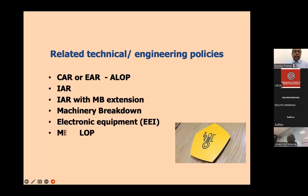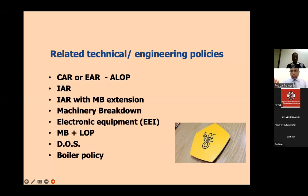Electronic equipment insurance, then MB LOP. You can also have machinery breakdown together with loss of profit. That's quite normal as well. And then you've got DOS, deterioration of stock. Deterioration of stock is normally taken up by large supermarkets. They cover for the stock that is damaged due to a machinery breakdown. So for example, the refrigerator breaks down, then the stock, the meat and vegetables get damaged.